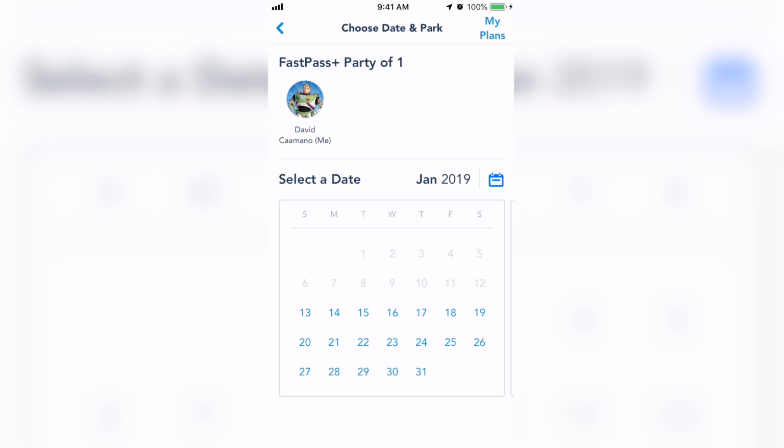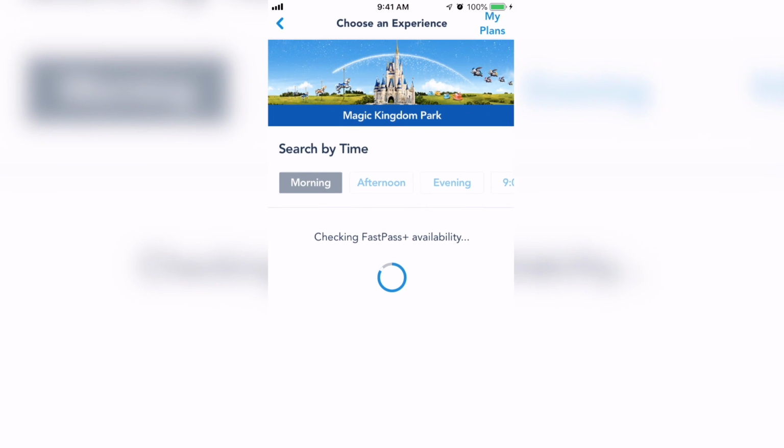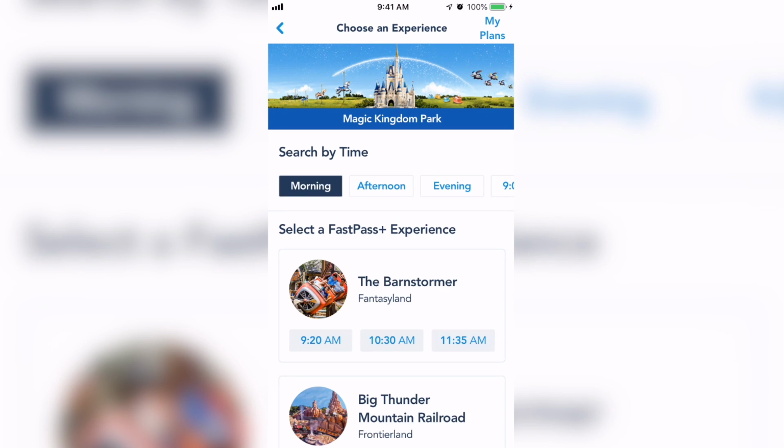And then you're going to select a specific park that you're going to visit. You must note that your initial 3 Fastpasses need to all be in the same park. You can't book Space Mountain as your first choice and then Soarin' at Epcot for your second. They all need to be in the same place. On the day you're traveling, once you've completed those initial 3, your 4th Fastpass can be at any park, so just know that.